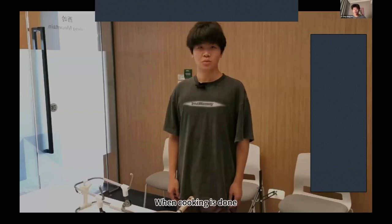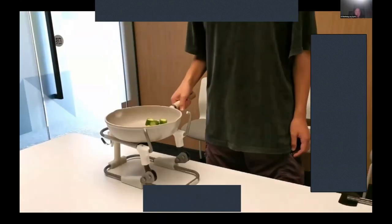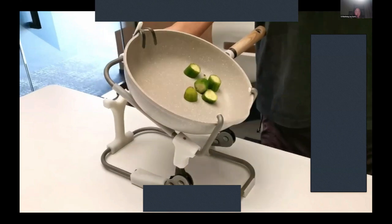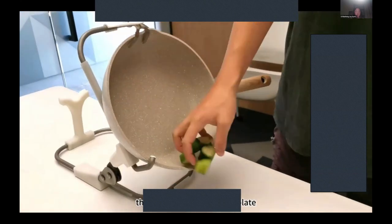This is how the pan holder works. When the cooking is done, put the pan on this shelf. Tilt it to the right angle. Then move the food onto the plate.